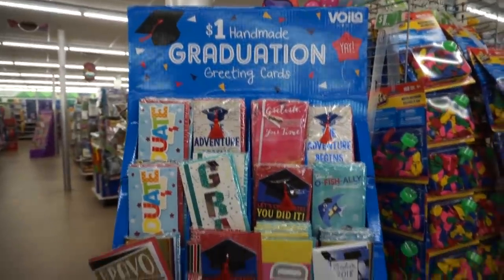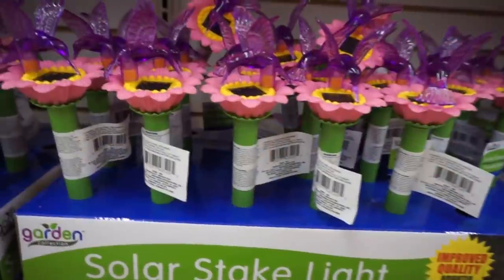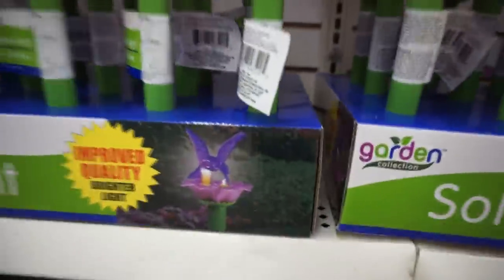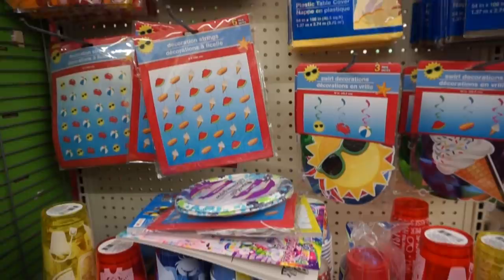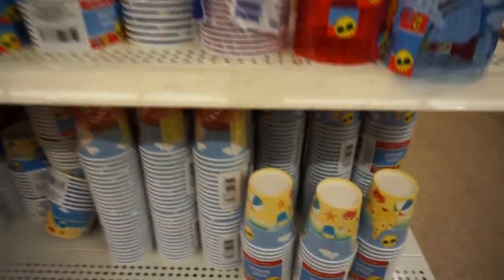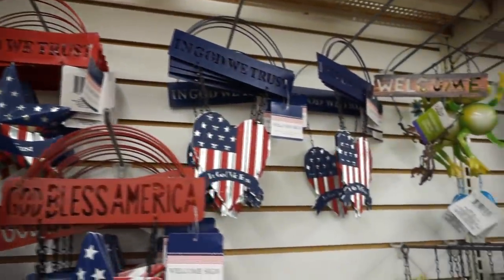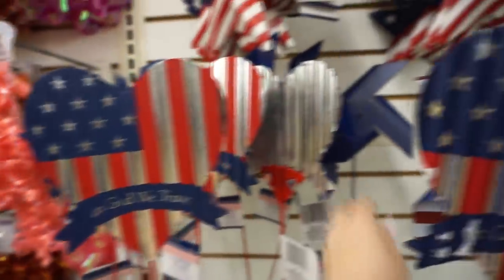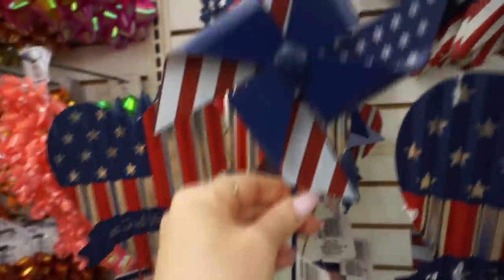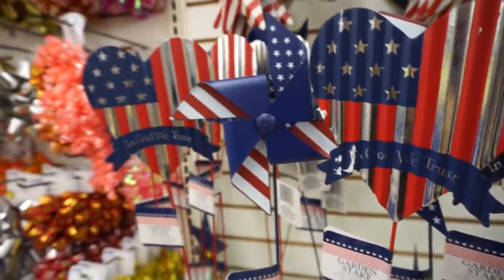The fancier graduation cards. I haven't seen these little solar stake lights. It's kind of cute. These are cute. I don't remember seeing these last year. And these little stakes. That's cute. Oh, and like another one of these. They normally only have them in the plastic. It's cute.